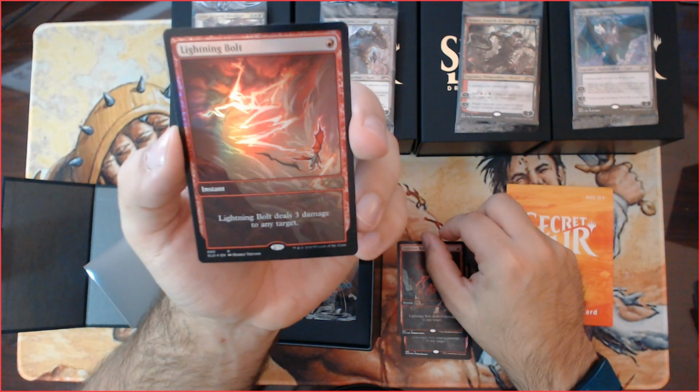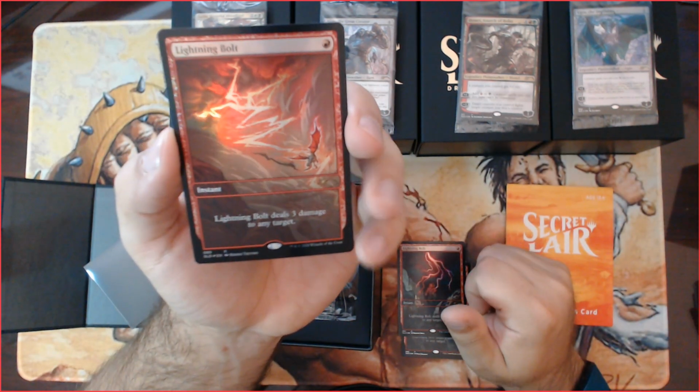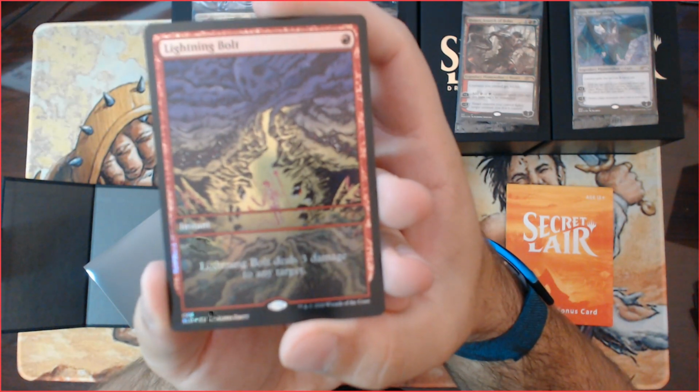A Lightning Bolt ripping out from the heavens and the skies with a dragoon flying. Oh, that is so cool. Let's see if I can. We've got a Lightning Bolt.